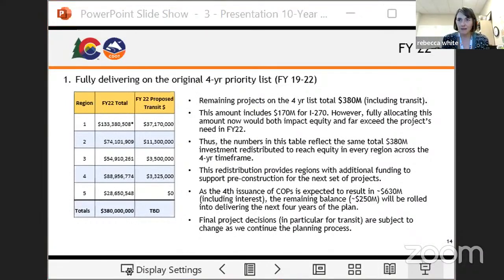The complication with that number is that it assumed a full $170 million for the I-270 project. That is one of our mega projects that has been a commitment in the 10-year plan. It had a number identified for the first 4 years, and it's a big number. However, that 170 doesn't actually reflect what CDOT is in a position to spend in this next year. The project is still going through NEPA. We're still looking at how we can approach that project.